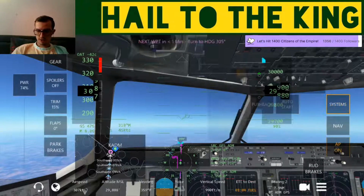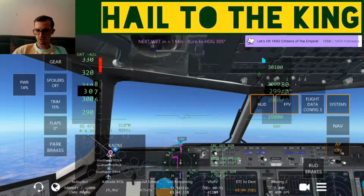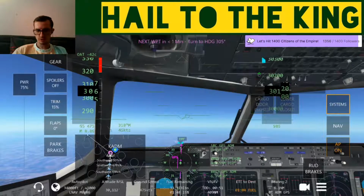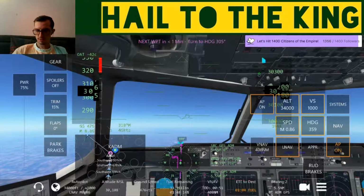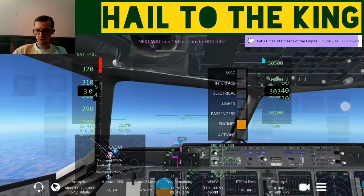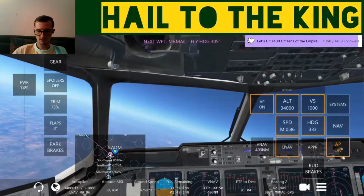Alright, let's do our check here. Config 3 set for climb to cruise. Master switches on, strobe lights on, landing lights off. Engines are green, doors are closed. Altitude is set correct. Speed is being monitored. Navigation is set. We are good. Let's just get our HUD to map and we're good to go.